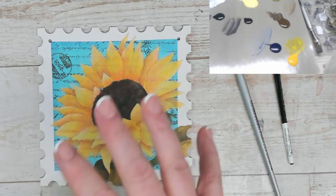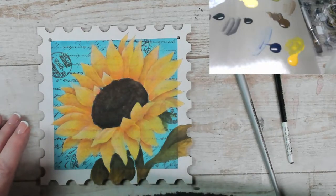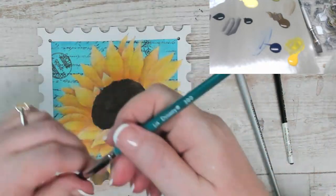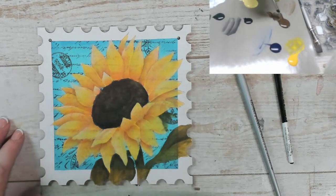So we're going to do a little bit on the center of the flower. Now, I have my little deerfoot. This is a 1/4 inch deerfoot. And I'm going to load it up with asphaltum.